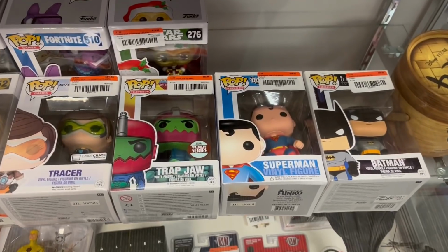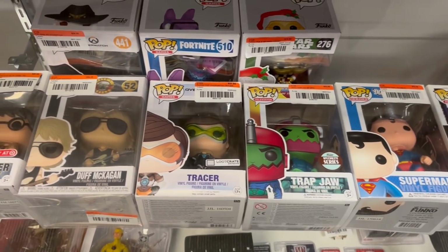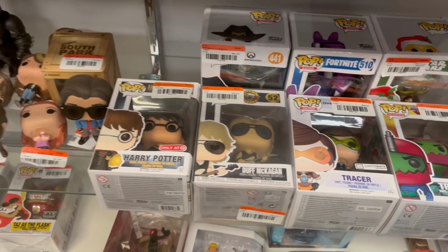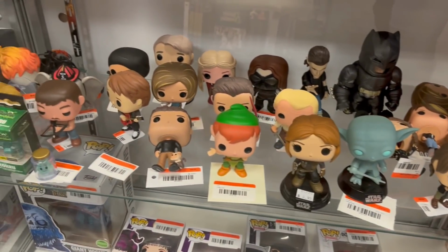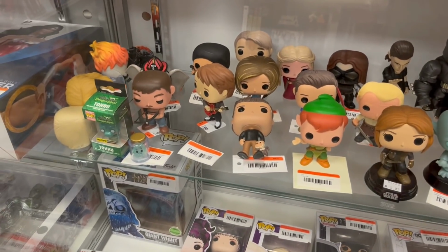Second row was a little bit better. Old Batman animated series, an old Superman, Trapjaw, Harry Potter. Bunch of cool loose figures. If you like to do customs, that'd be a great place to get some. Yeah, for sure.